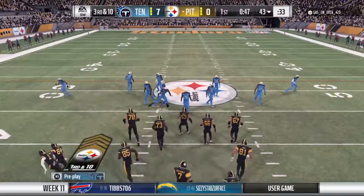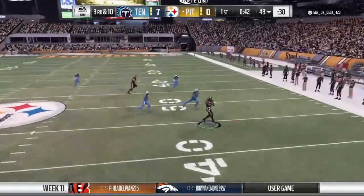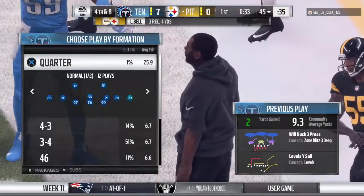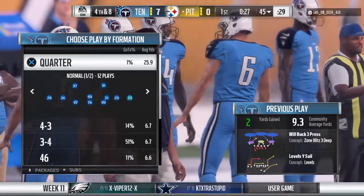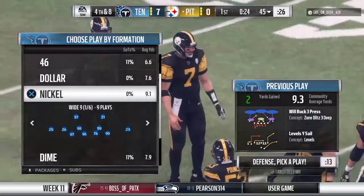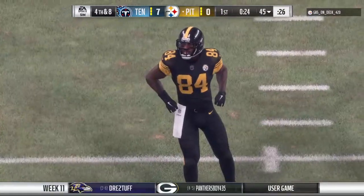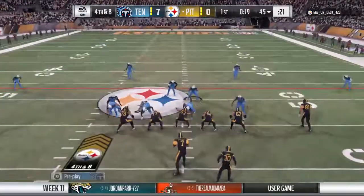Offense trying to avoid stalling out, facing a 3rd and 10. From the shotgun, it's Roethlisberger. Goes underneath for Bell. And he'll be brought down right at the 45-yard line. They'll get a couple yards on that one, and that's going to bring up a 4th down. So here we go. The offense is going to stay out there. They're going for it on 4th and 8.